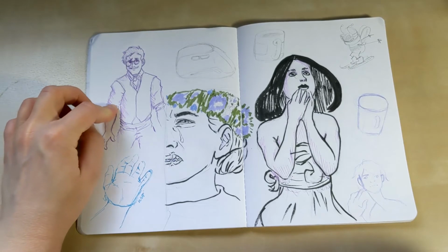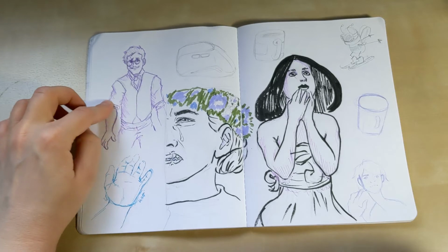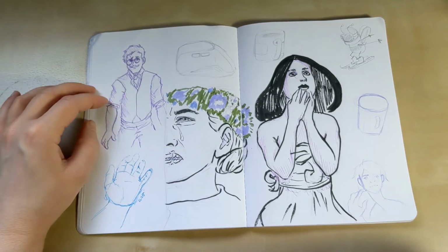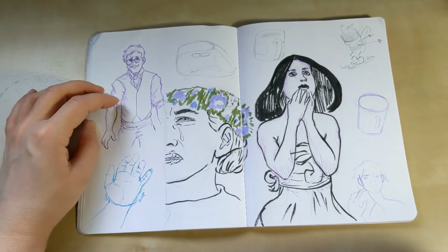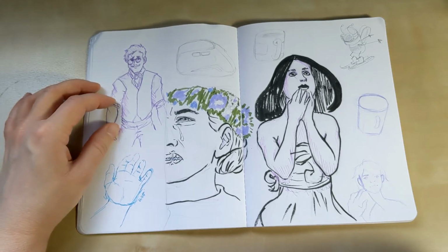This is Dwight from Dead by Daylight. He's my favorite Dead by Daylight character. And I was drawing this between matches. The queue times are actually pretty good. I think the queue times kind of fluctuate.